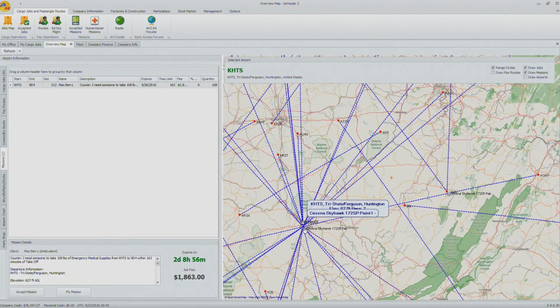Is there any missions at Huntington? Did that even select KHTS? Yes, it did, but it says, I don't know what that is. Courier. I need someone to take 108 pounds of emergency medical supplies to, it's almost like an organ because you have so much time. Huntington to 94 within 163 minutes, so less than 3 hours.